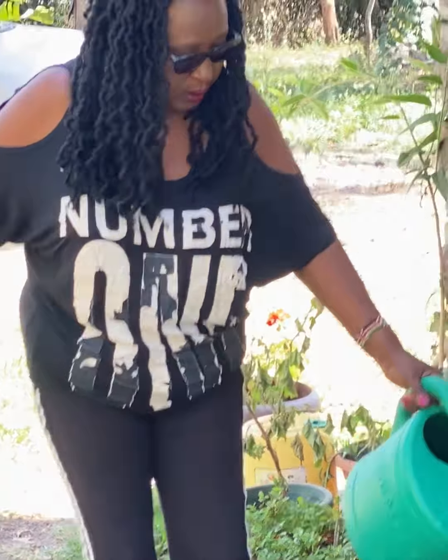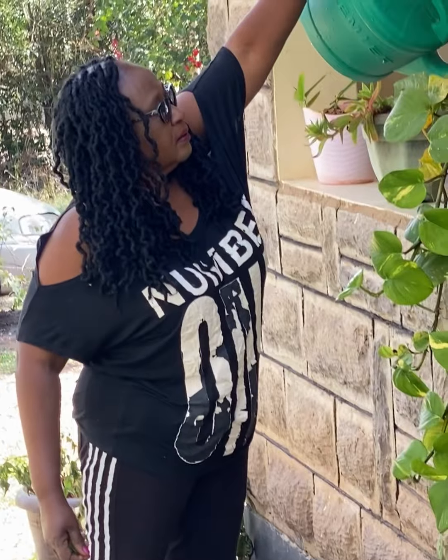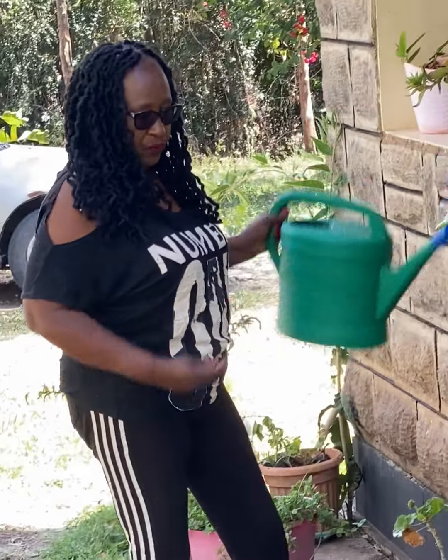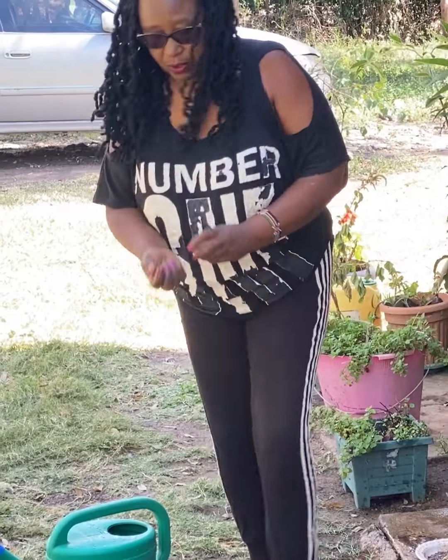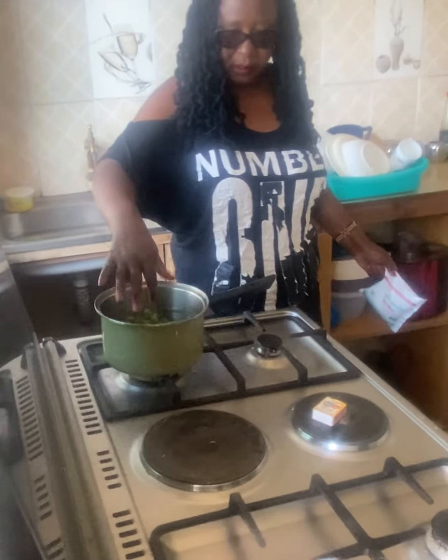Since I retired, I've been making my tea with herbal leaves. I have various kinds of them. I have rosemary, lemongrass, and today I'm making with mint leaves.